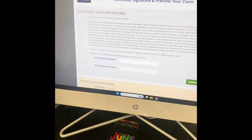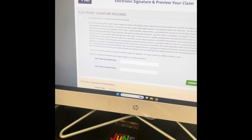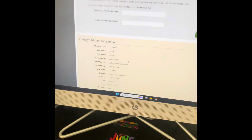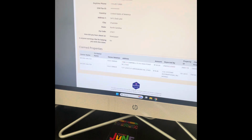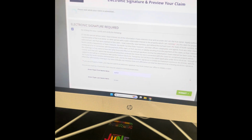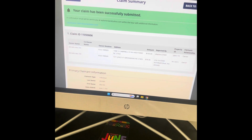And this is what you're going to get next. The electronic signature is required, so you're going to click on that box and type your first and last name, which is Mr. Walter Brown that we put in there. Brown. And you're going to confirm that all of the information you entered is correct. It'll tell you that your claim has been successfully submitted, and you will get a confirmation email within an hour.